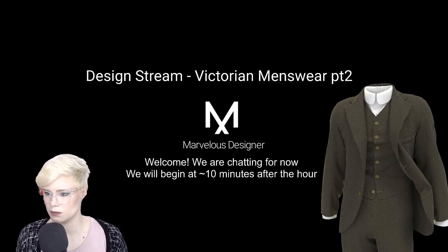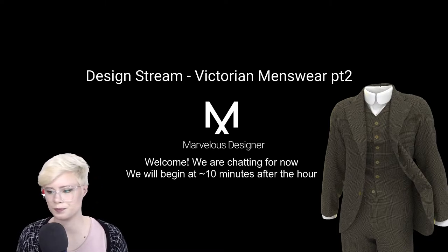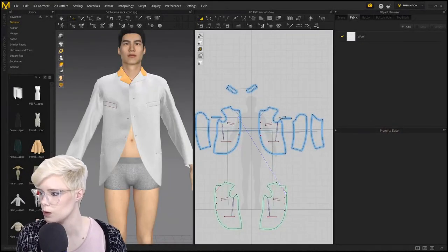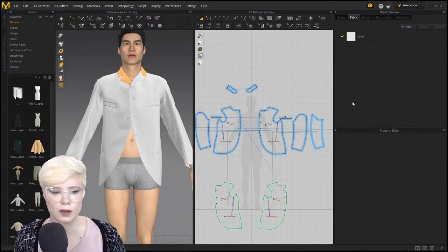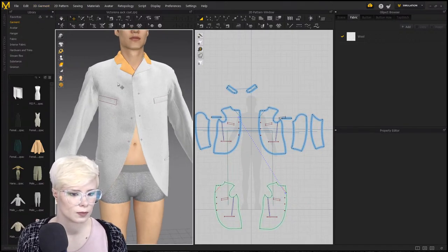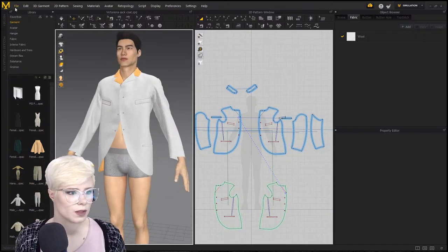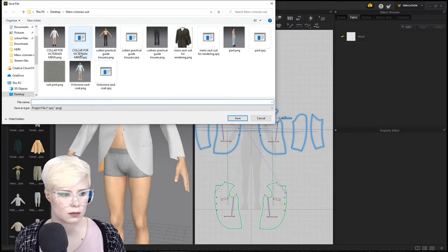So let's go ahead and get started. I'm going to move my cheat sheet out of the way, close this, and swap over to my middle screen. Okay, so here is that sack coat that we made previously. I just wanted you to see this. This is what we made in the previous stream. And then I'm going to open up the other pant project, the Victorian sack coat.